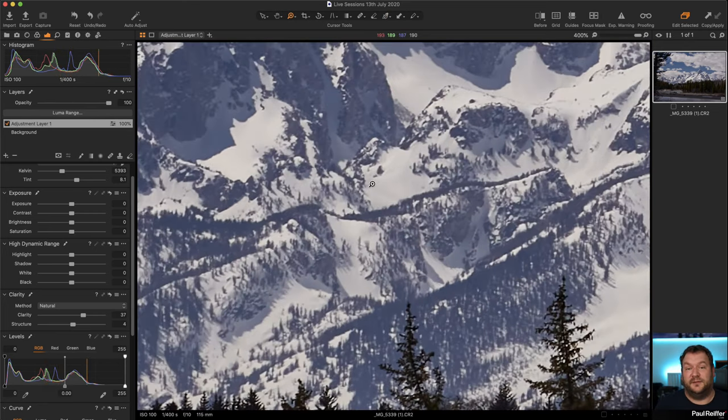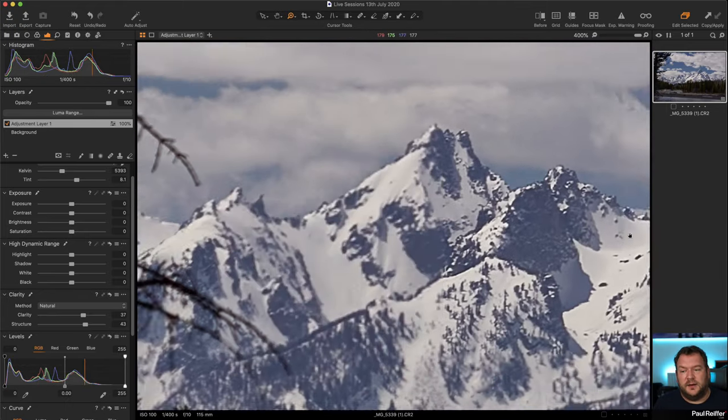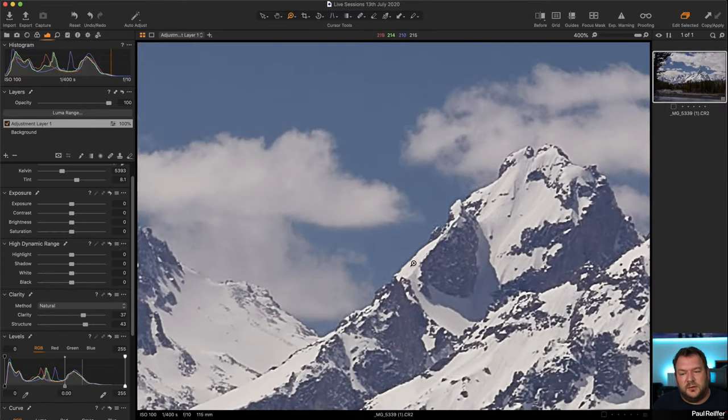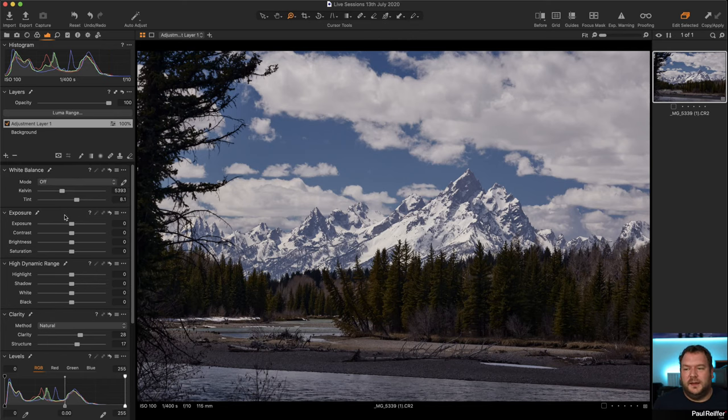So I'm being unfair here, I'm going into 400%. But as I pull structure up, you're going to see all this detail come up. Again, be careful with structure and clarity, and just try and find a line that I can show you there, that you don't end up with these halos. You see this dark line here along that mountaintop? That's where we've overdone structure and overdone clarity a little bit. So just be careful with them, dial them in enough to get you the effect you want, but not too much, because you end up with some of these byproducts, which don't look very nice, let's put it that way.